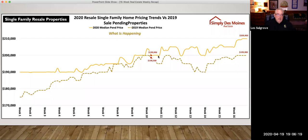So we would have naturally started to see a higher price point because buyers still have that idea of what they want to spend. But the fact is that their lower mortgage interest rate allows them to spend that same amount of money and get more homes. So that's why we're seeing that rise in value there.